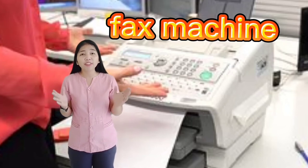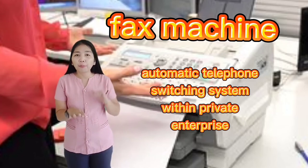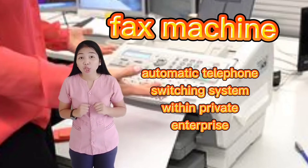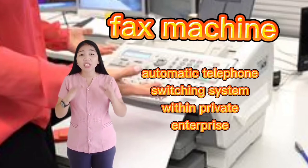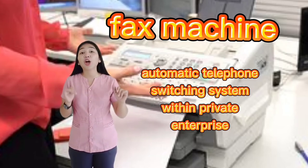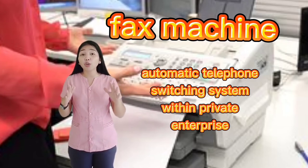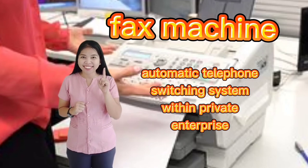Why exchange? Because this is an automatic telephone switching system within a private enterprise. This is where they put the hard copy of a certain information and then they want to send it to another office. They just use this fax machine. Although we can take a photo of it and then send it to them via messenger, establishments like the hotel industry do have the fax machine wherein they fax important documents. That's why it's called Private Automatic Branch Exchange, because it's for private purposes and most of the time these are important documents that they do exchange. And again, it's a fax machine and not a printer.